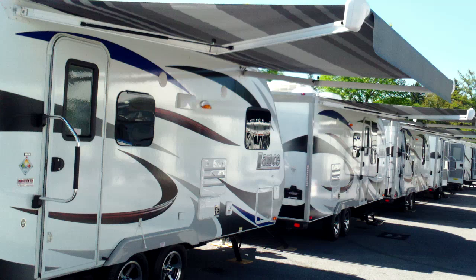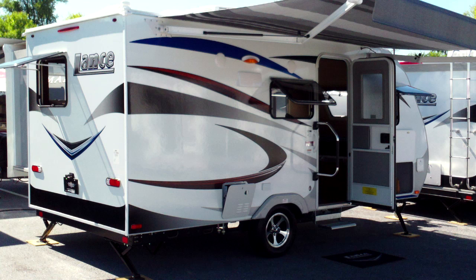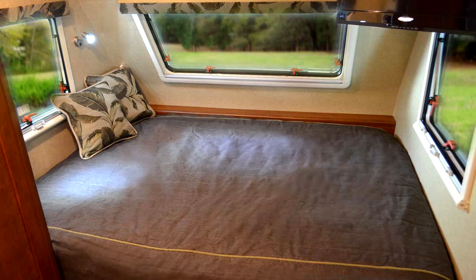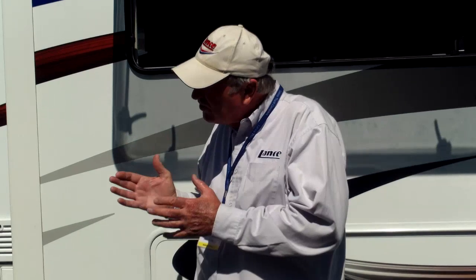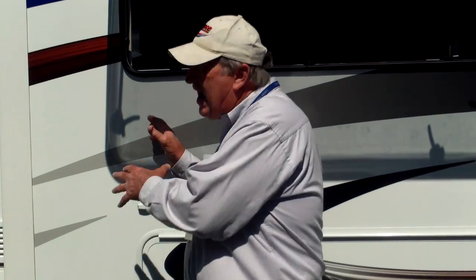As you pointed out, everything that we do in our lightweights is basically hitting a specific area of the market. Smaller vehicles, smaller trucks. Exactly. The one unit that we're in front of right now is one of our smallest units. It's sitting on a 15-foot box. It's our Lance 1575. It has a full queen bed, and as you can see, it's got a big slide-out room, not a shallow slide. Most small trailers in that 15-foot box range will have very small slide-out rooms or none at all, but we actually have a very deep slide on this trailer.